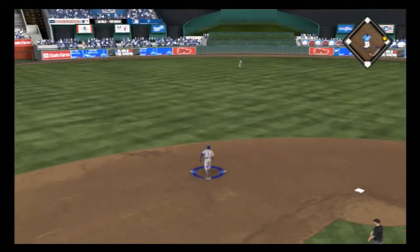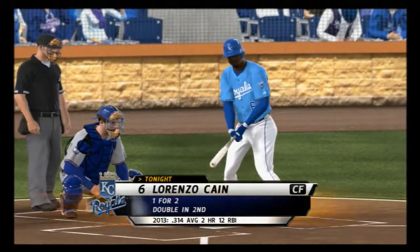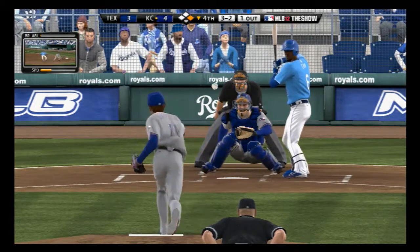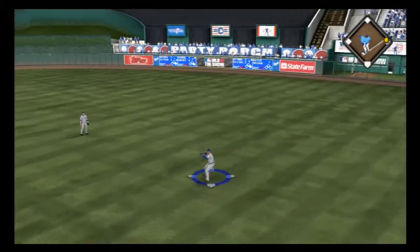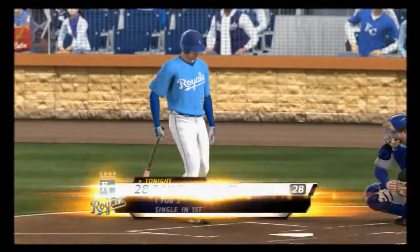Swing and a ball lined hard towards short. Well, this is pulled in by the shortstop. Lorenzo Cain will dig in. He doubled. Now a ball lifted high in the air towards shallow right center field. Cruz has a long run, but he takes charge for out number 2.